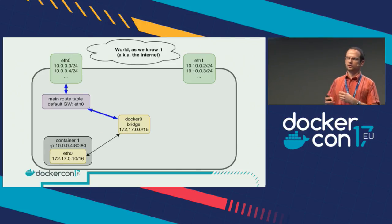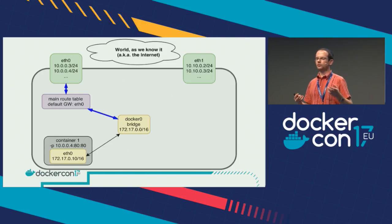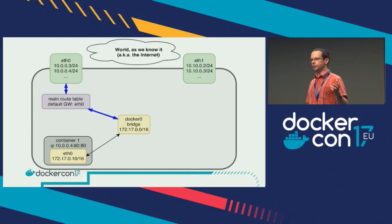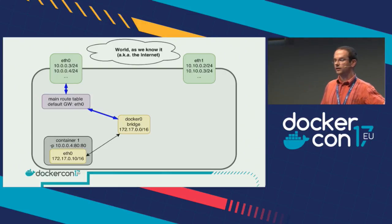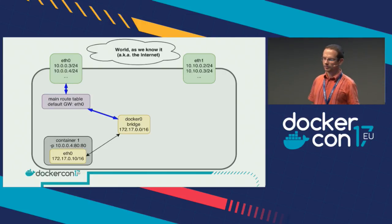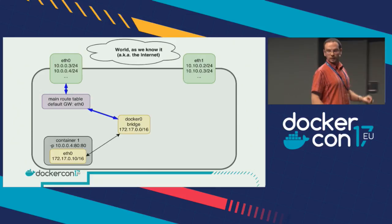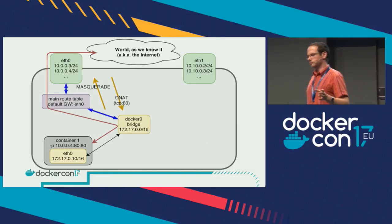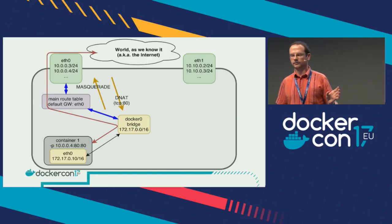So when your traffic is trying to leave the container, it actually travels through the docker0 bridge, and then this traffic is routed on the host. So we check the main routing table of the host. There we learn that the default gateway that the host should be using is eth0. So we pass the traffic to the eth0 interface on the left, and then the traffic can happily leave to the outside world. There's just one piece missing over here, which is network address translation, NAT.